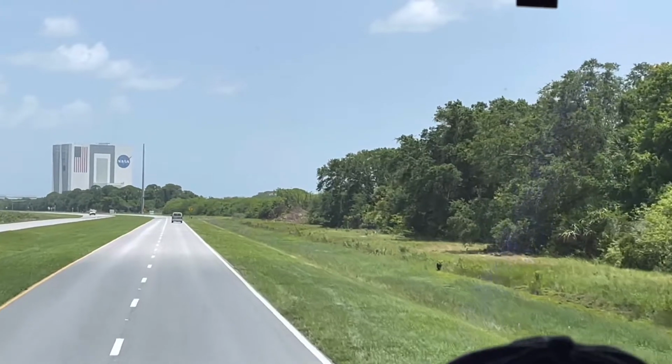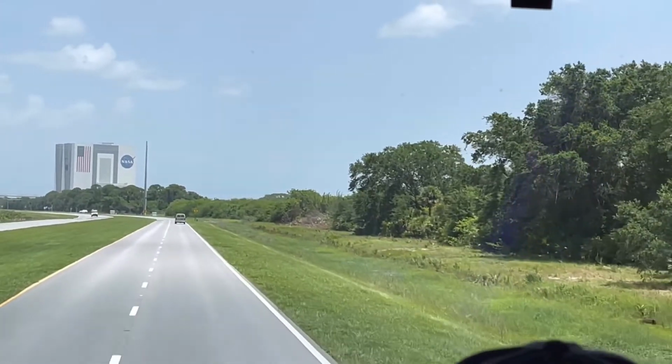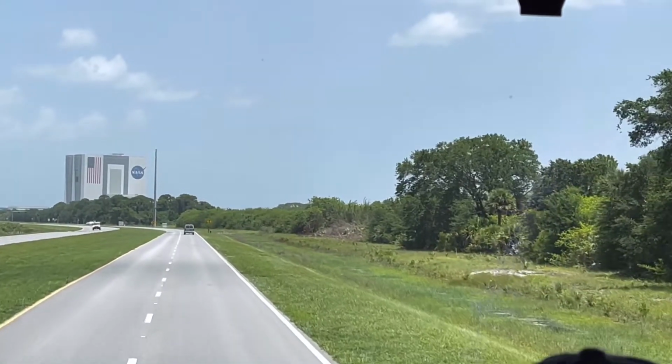Got a wild hog to the right down here in the ditch. Wild hog and his baby.